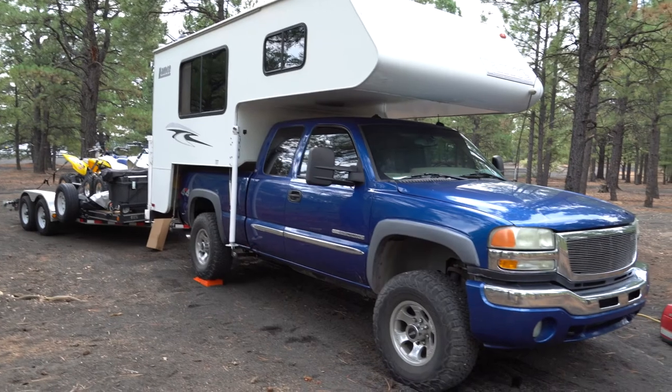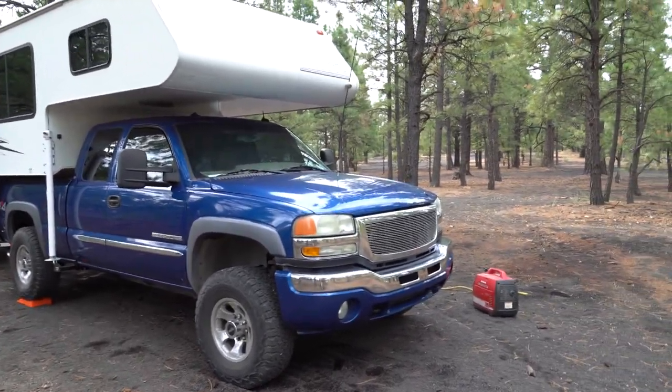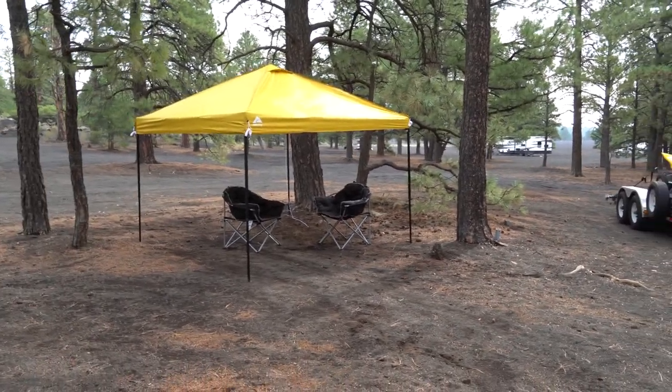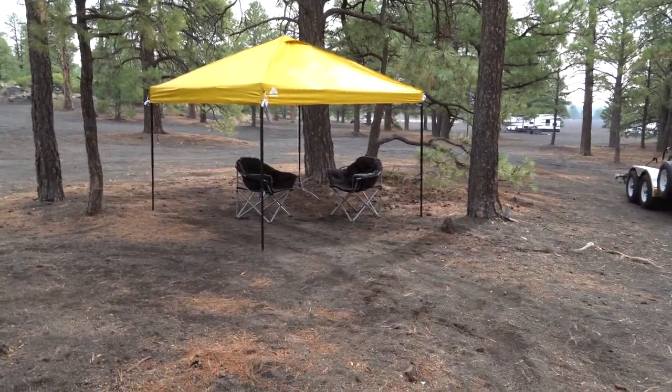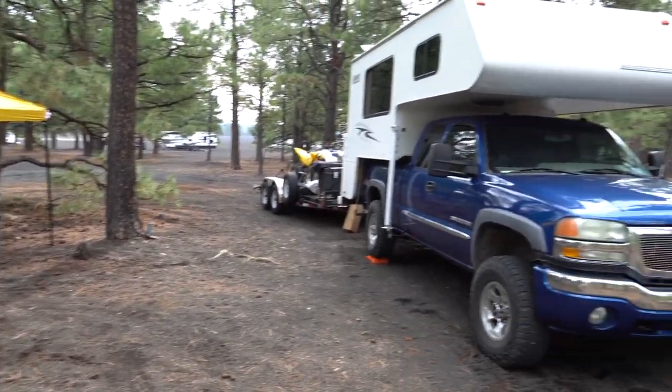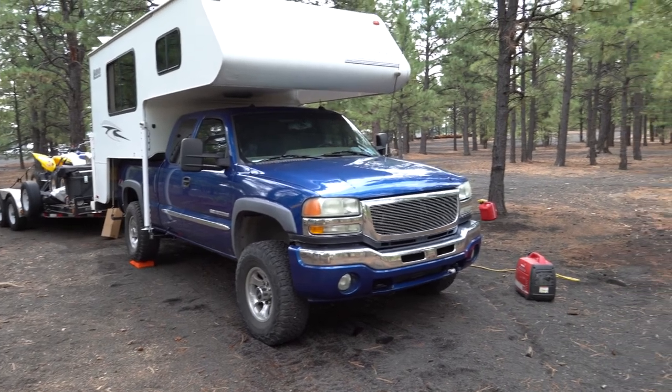So here we are at Cinders. Finally made it. We actually made it last night, and we just pulled in. It was so dark, we couldn't see our hand in front of our face. So we actually got up this morning and moved to another spot. And you can see we're setting up camp now.